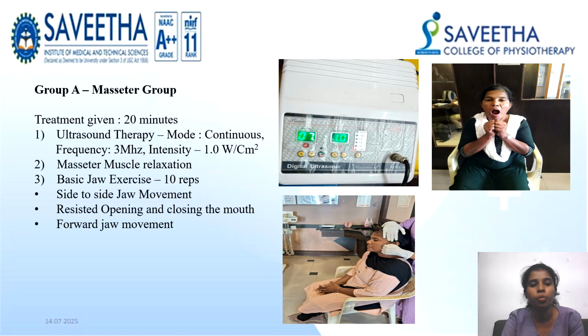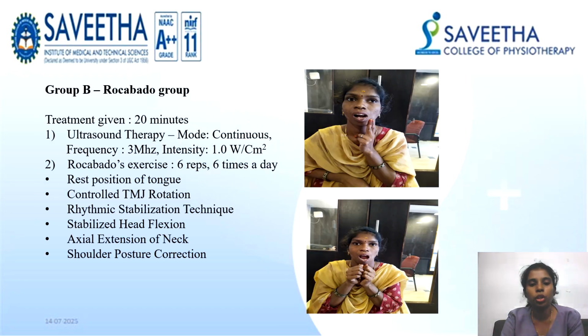Group A, Masseter group, treatment duration 20 minutes. Firstly, ultrasound therapy, in continuous mode, frequency is 3 megahertz, intensity is 1 watt per centimeter square, and Masseter muscle relaxation for 5 minutes, and basic jaw exercises for 10 repetitions, which are side to side jaw movements, resisted mouth opening and closing, and forward jaw movements.